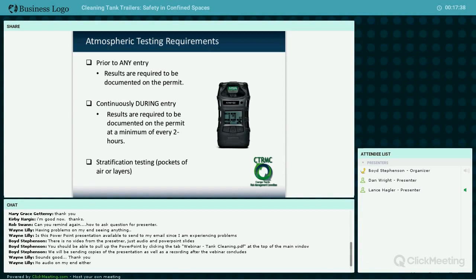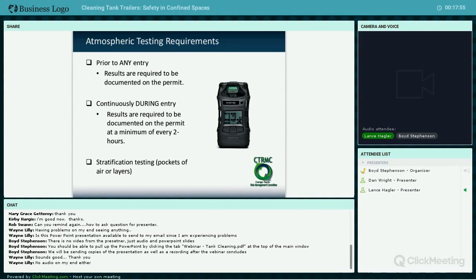That device may have a straw on the end of it, a tube of some sort that reaches into that trailer. We'll talk about where you test the atmosphere in the trailer in a minute. But this is what the device looks like. You can see it right here. We've got to test throughout the entry because things can change. We can run into a pocket of nitrogen, a pocket of something that we may not have seen beforehand. Also, this is where stratification comes in. Stratification is those pockets of air.